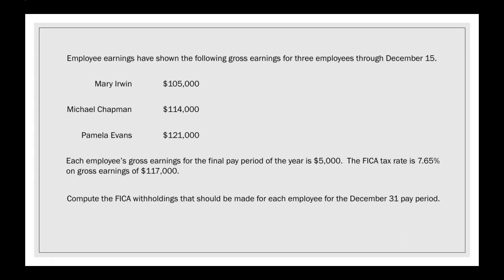So if we work through an example like this one, it says employee earnings have shown the following gross earnings for 3 employees through December 15th. Mary Irwin has made $105,000, Michael Chapman $114,000, and Pamela Evans has made $121,000 this year. Each employee's gross earnings for the final pay period of the year is $5,000. So they're each getting $5,000 in this pay period. The FICA tax rate is 7.65% on gross earnings of $117,000. That's that threshold that we were talking about earlier. We need to compute the FICA withholdings that should be made for each employee for the December 31st pay period.